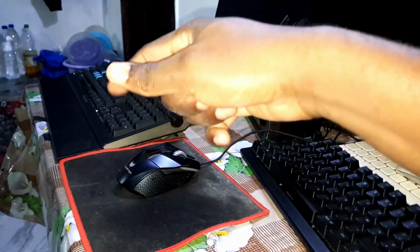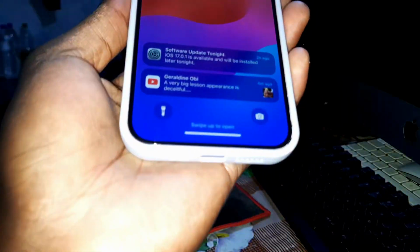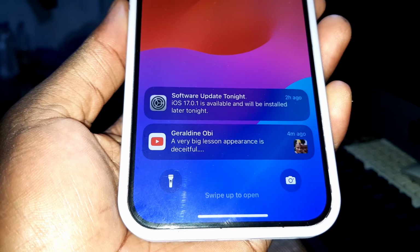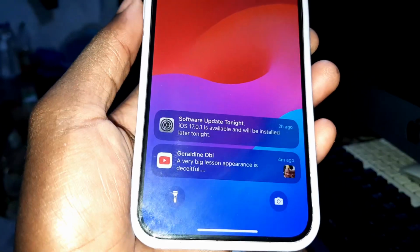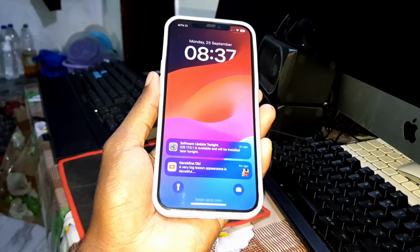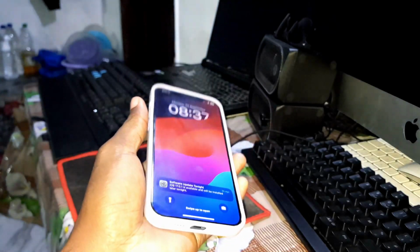Let's commence this video because this is amazing. Look at that. This is my iPhone 12 Pro Max and I have something new here. A very new iOS update, iOS 17.0.1, is available and will be installed later tonight. Bro, I want to install this right now with you. Are you ready? I already get ready because I'm ready.